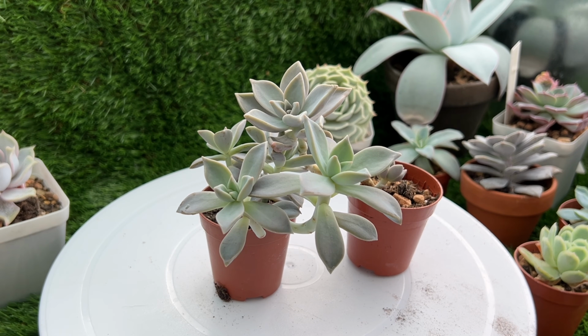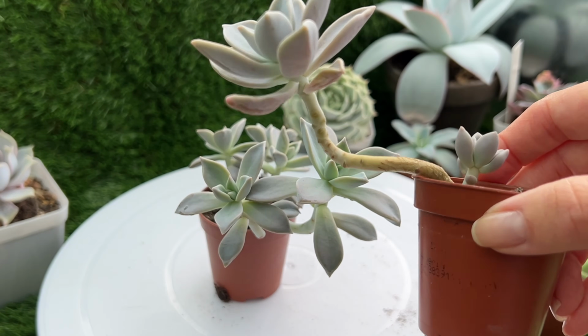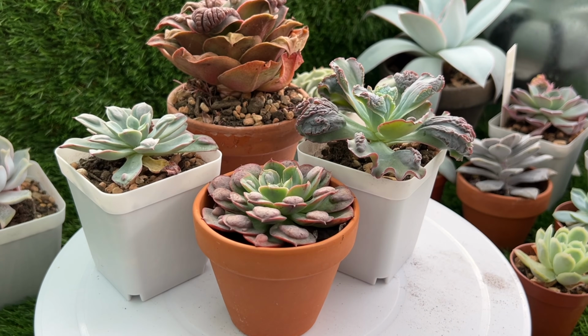You can then head chop these ones when they get quite leggy, or you can keep them like this and have them in hanging arrangements. There's just so many options for them, and they're just so pretty. So this is Ghost. This one I couldn't decide on which one to show you.